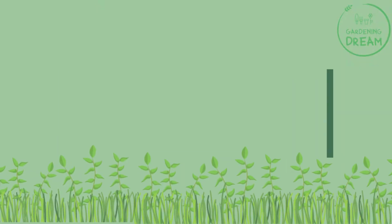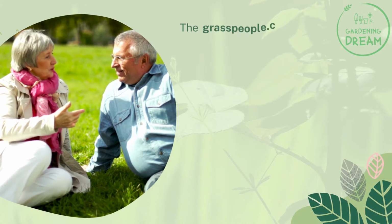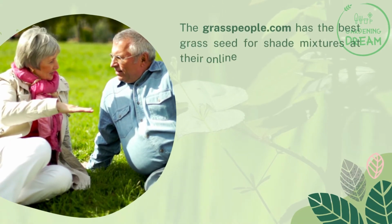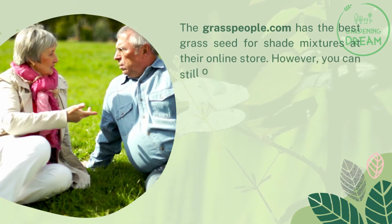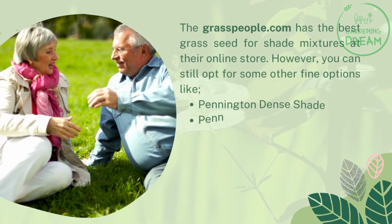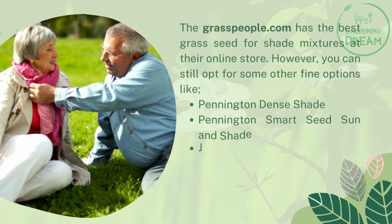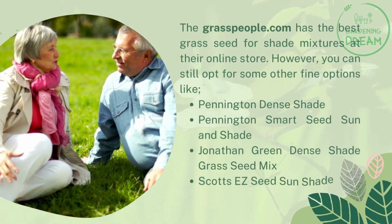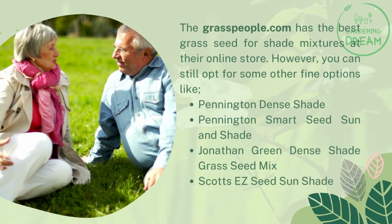Recommended shade grass seed sellers. thegrasspeople.com has the best grass seed for shade mixtures at their online store. However, you can still opt for some other fine options like Pennington Dense Shade, Pennington Smart Seed Sun and Shade, Jonathan Green Dense Shade Grass Seed Mix, Scott Easy Seed Sun Shade.